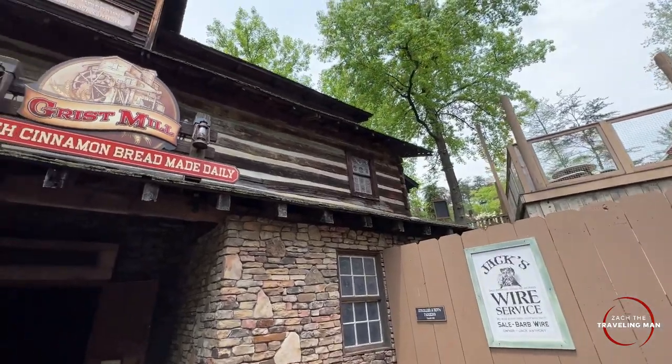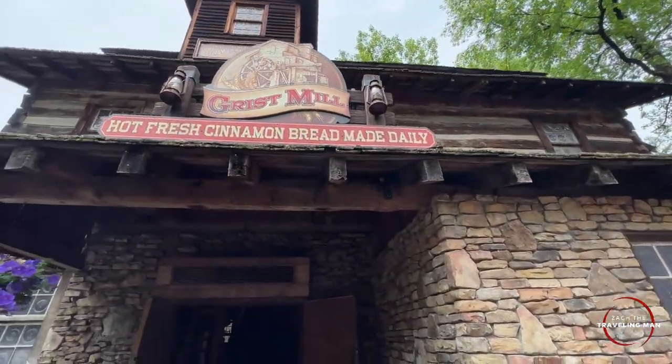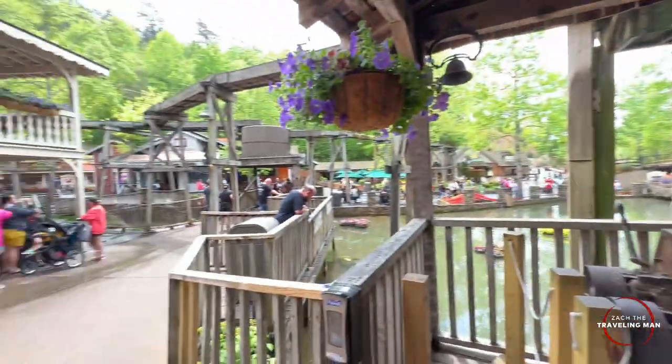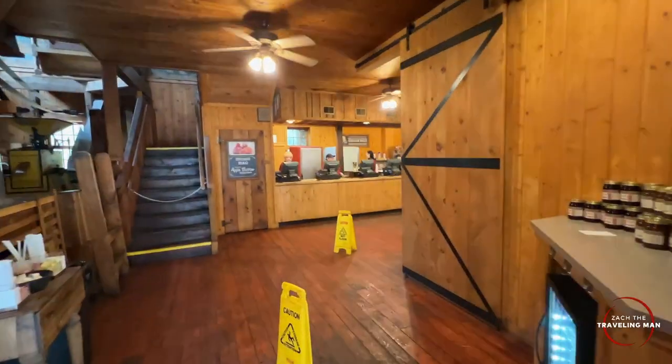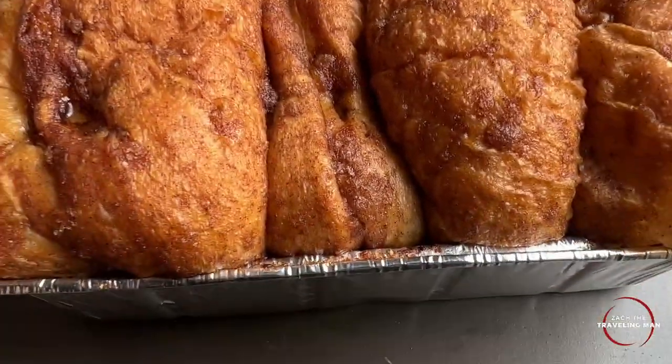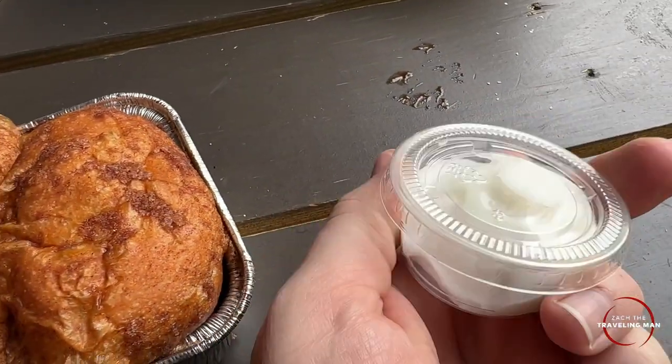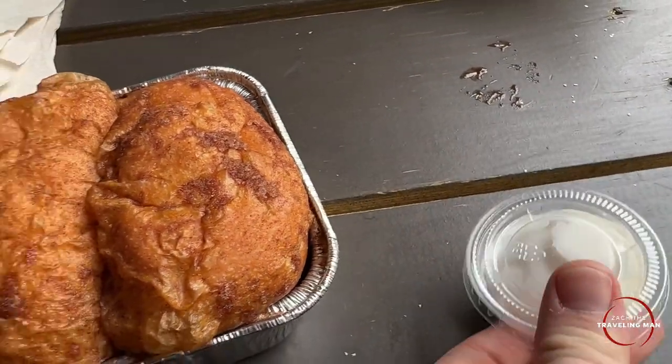Now that we had lunch, naturally it's time for dessert, so we're gonna go in, no line, shockingly. We'll look back here, no line at all for the cinnamon bread, one of the best things you can get at Dollywood. So there's the bread. This was $9.99, and it comes with an icing. If you want an extra icing or apple butter, it's $1.49.